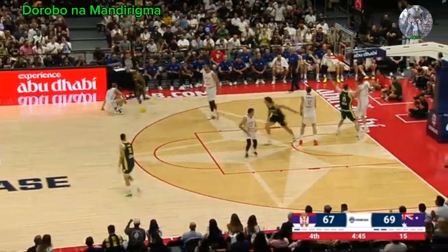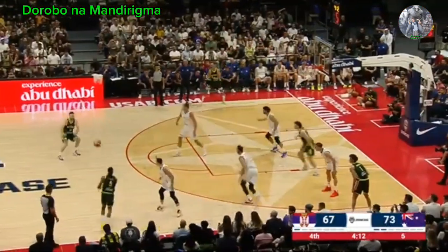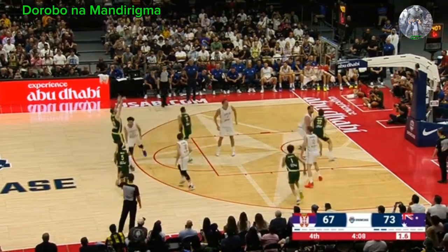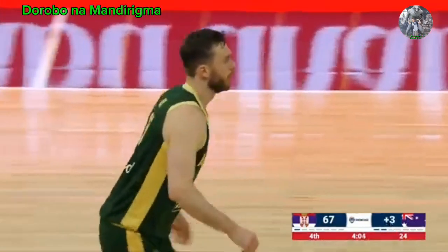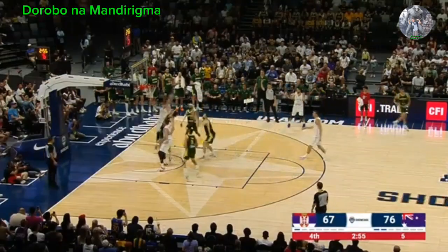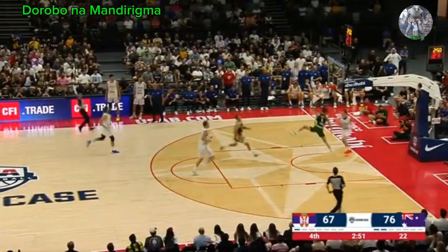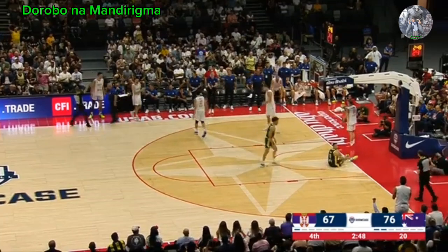Mills knocks it down. Patty time. Two-man extended Australian Boomers squad ahead of the World Championship. Just an amazing career. One of Australia's best, and that 3 swishes home. 4 shots here to go. That one is off, tapped out. Look at Australia around the floor. Daniels was deflected, and there's the jam for Exum. Jokic.